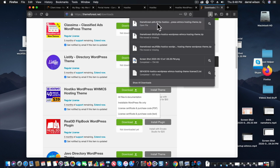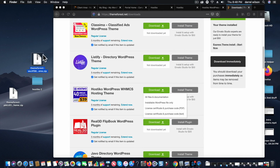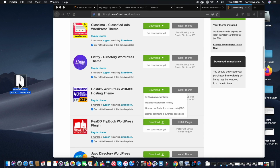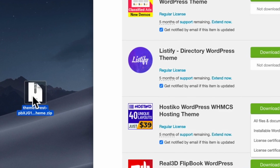Okay, so I downloaded the theme. I'm gonna take this and drag it right here just to walk you through exactly where to go. So right here you see the theme. I'm gonna go ahead and delete these other ones I was messing around with earlier. So you'll double click on the theme. It's a zip file, so you'll go ahead and open it.